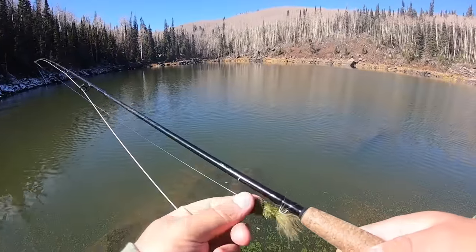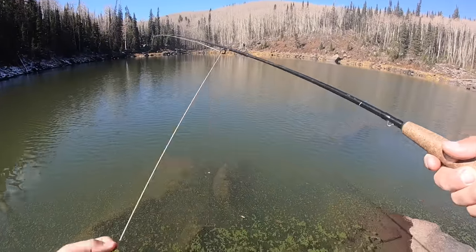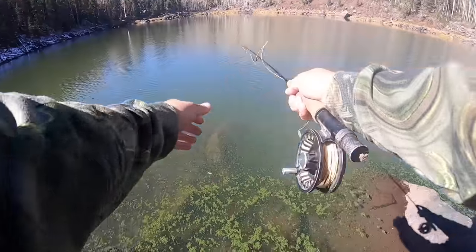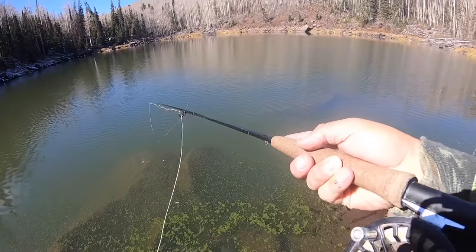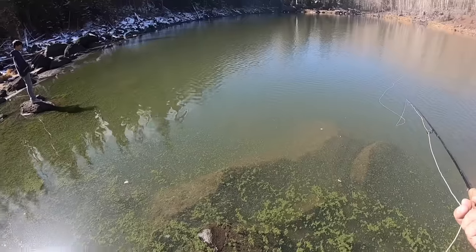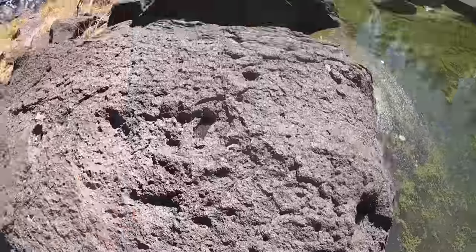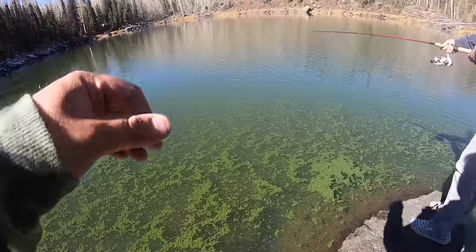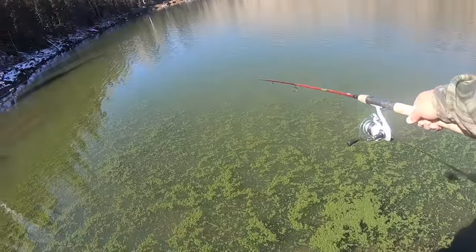I'm just gonna be throwing this green weighted woolly bugger around. And it shouldn't be too long before one of us gets bit. Like I said, there's brook trout in here too, and it is fall, so they should be coming up shallow and looking for spots to spawn, but so far I haven't seen any. Already gotta go get a snag out. Yeah, you're probably gonna lose this hook.